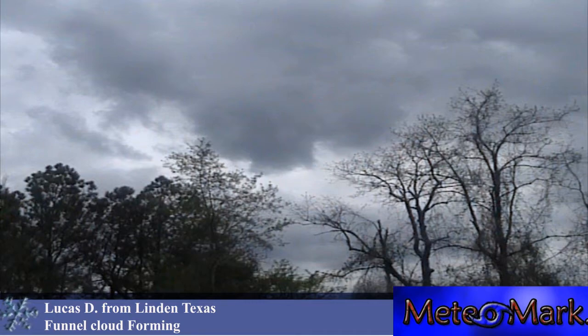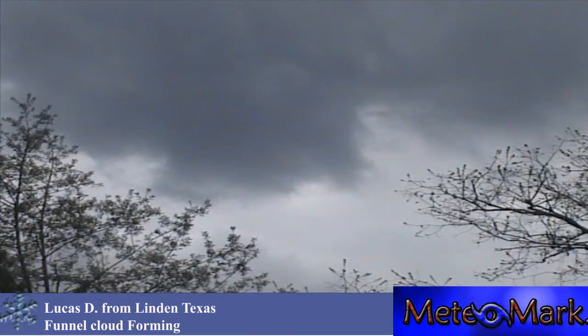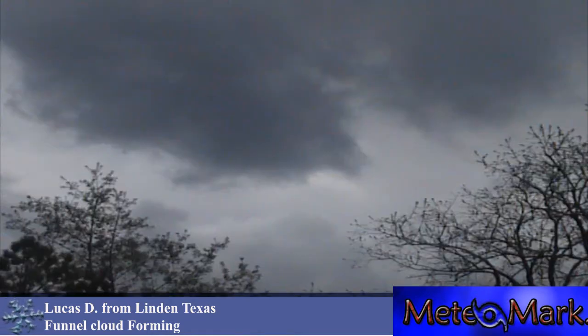And of course, this is your typical, very Texas-like weather. You have a very good amount of instability in the clouds and thunderstorms, and this is what you get. Here's the third snapshot. We got a very, very nice funnel forming, and then you can see it behind the trees back there. The fourth snapshot, very nicely done, Lucas. Anybody that can get pictures of that without getting harmed, I encourage you to send them in.